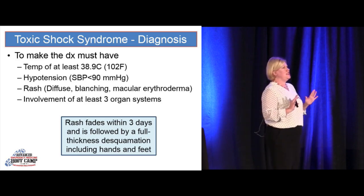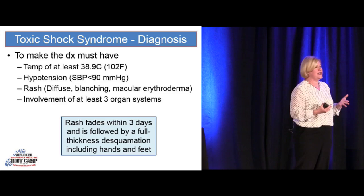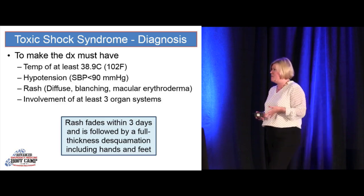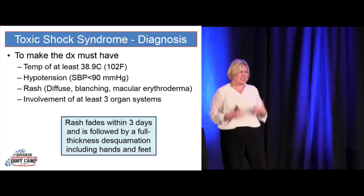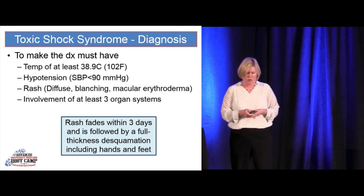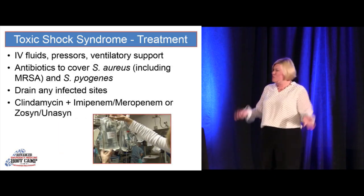So these are typically patients, as with a lot of these dermatologic conditions, that would be best served certainly in an ICU setting, but a burn ICU in particular, that can deal with their fluid needs and their basically desquamated skin needs as well, which puts them at risk for a lot of infections in and of itself. So what are we going to do for these patients?